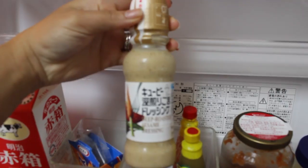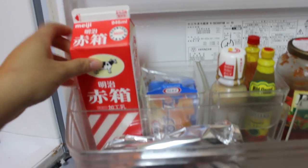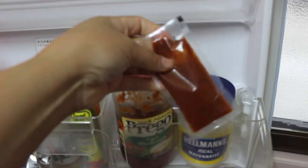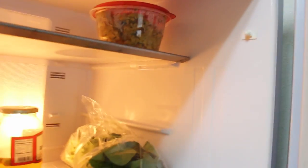sauce and condiments, some Japanese dressing, cheese for my crackers, milk, my husband's cereal. These are just packets of sauce for spaghetti. Fresh spinach, and if it beeps like that, you just go ahead and close the fridge.